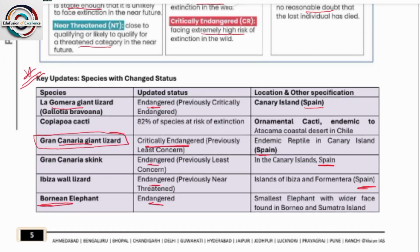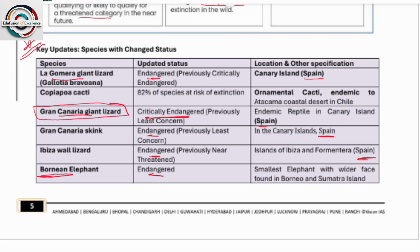What are the key updates, the species with changed status? Number one is the Gomera giant lizard. What is the updated status? It is endangered. Where is it located? It is located in Spain. Next is Copiapoa cacti, with 82% of the species at risk of extinction, that is, near extinct. They are ornamental cacti, endemic to the Atacama coastal desert in Chile.